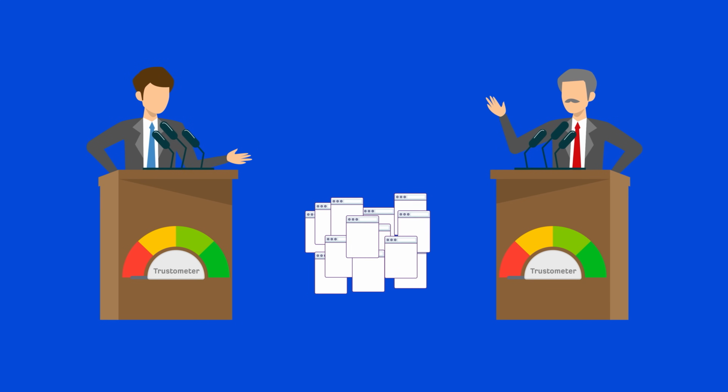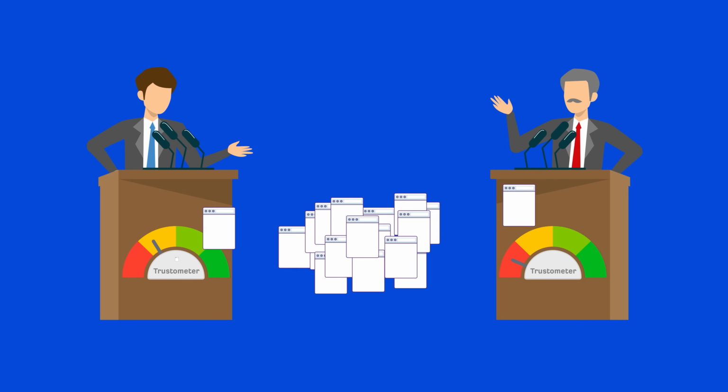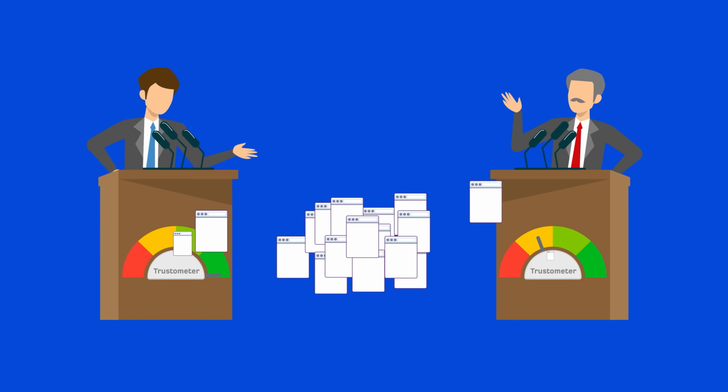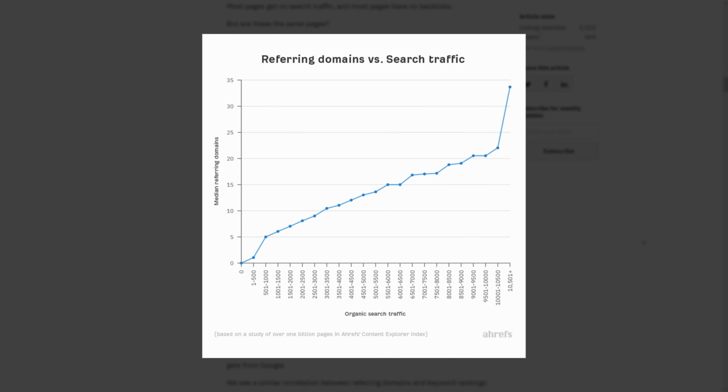The easiest way to understand the value of a backlink is to think of them as votes. When a page receives a backlink, it's essentially another website vouching for the content on the page. And the more votes you get from credible sources, the higher the trust. We also studied the effect of backlinks on search traffic and found a clear positive correlation between backlinks from unique websites and a page's organic traffic.